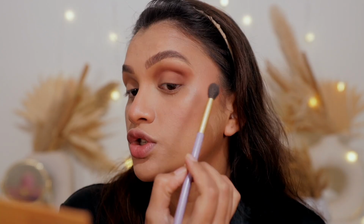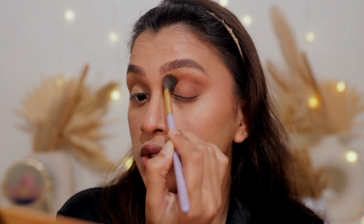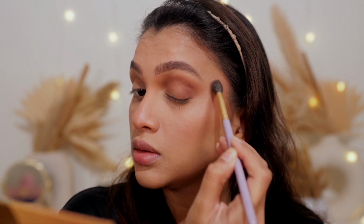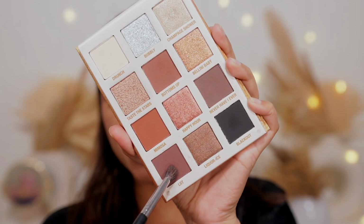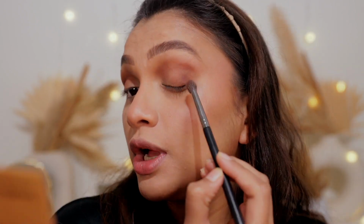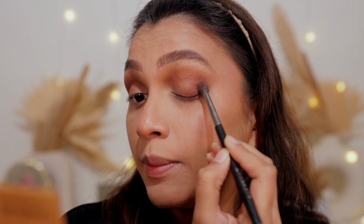Just like that. Just taking a fluffy brush to blend out the edges. Then taking the shade Lit on a smaller brush. This one is Pro Art PE23 brush. And I'm going to focus this very close to my lower lash line and just smoke out the lash line there.